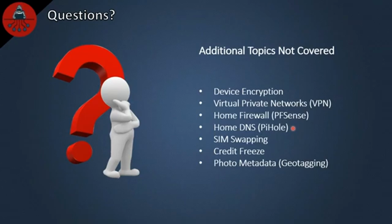And also look into photo metadata. So when you take a photo on your phone, it actually has the GPS coordinates. It has a lot of information in there. And if you were to send that to me, I could extract that. If you could send that to somebody else, they may be able to extract that. So those are just some other topics that you may want to research yourself if you're into that. But other than that, I will go ahead and open it up for any questions or comments.